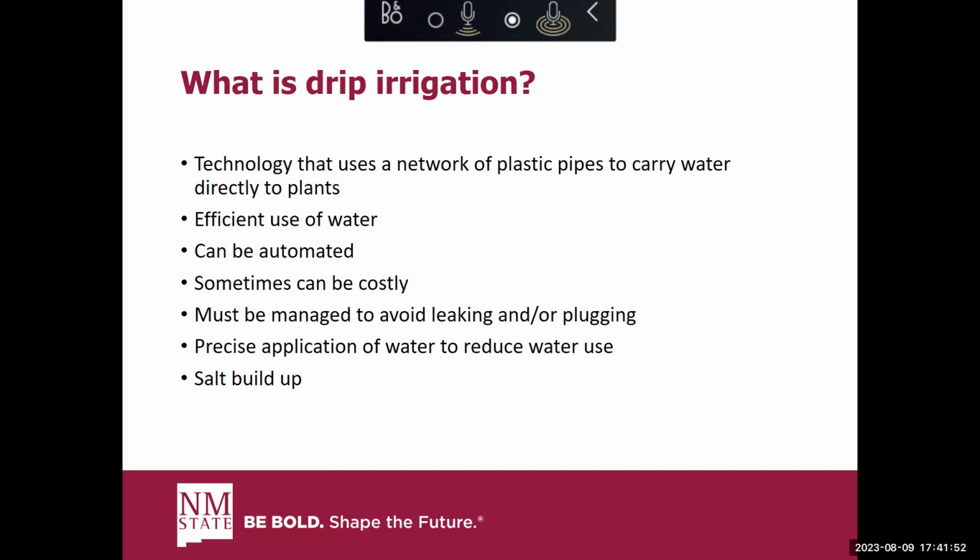There are some pros and cons with it. It must be managed to avoid leaking and or plugging. This is a big job, but it can give a precise application of water to reduce water use, which is really, at this point, we don't really have any choice. We really need to start to reduce our water use so that way we can conserve it for the future.